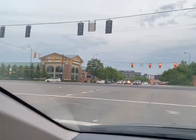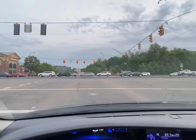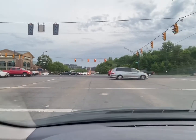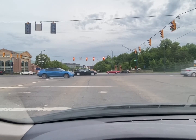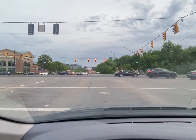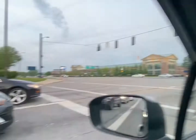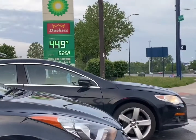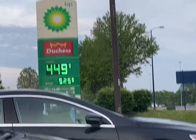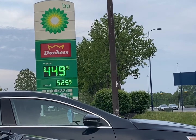There is a store called Whole Foods Market, which is like a wholesale dealer in different kinds of food, raw and cooked food, basically. There's a BP gas station on my left. Gas price right now is $4.49 per gallon. It's also called Duchess. Diesel is $5.25.